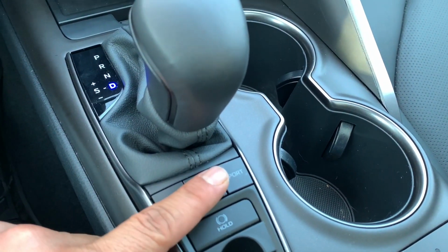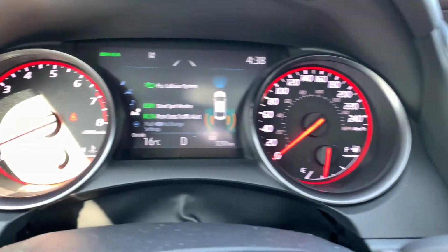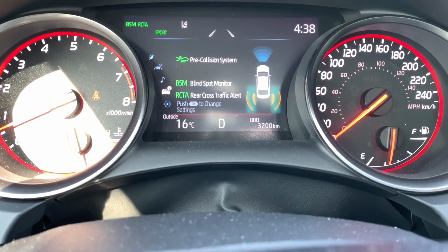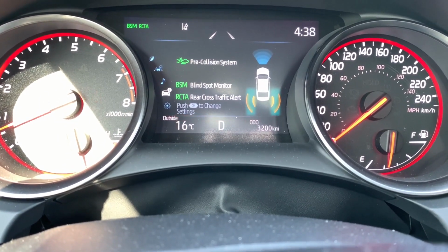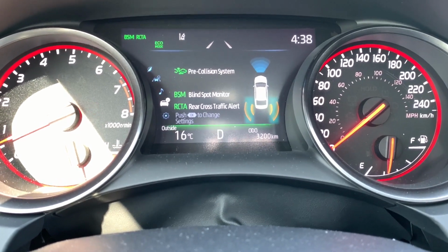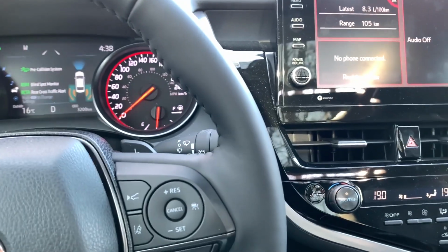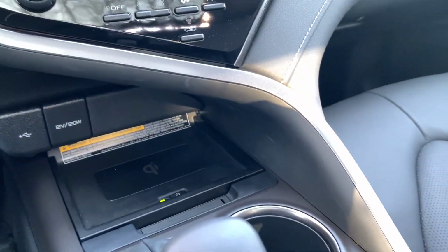Driving modes: Eco, Normal, Sport. I wish it was more pronounced. Actually, look at the middle of your screen, 16 degrees D. Just a little tiny red line for Sport, nothing for Normal, little green line for Eco. I don't know, own it. Just lots of red, lots of green.